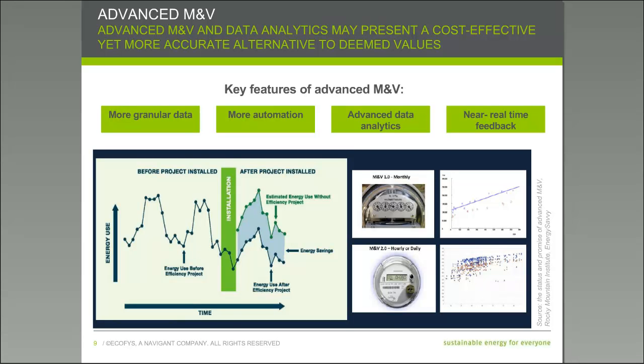And also this near real-time feedback of information is in itself an energy efficiency measure, or could in itself be an energy efficiency measure.